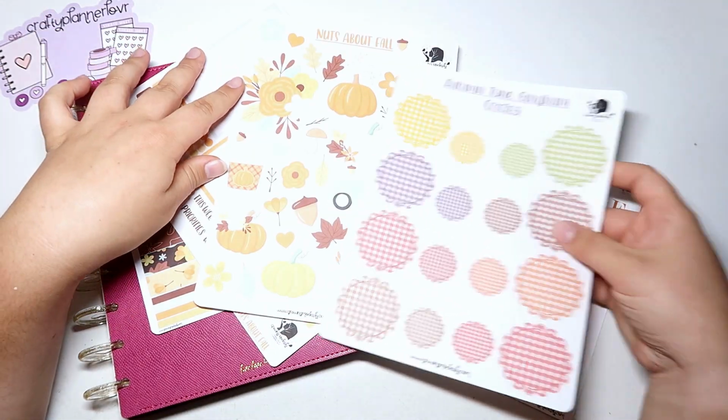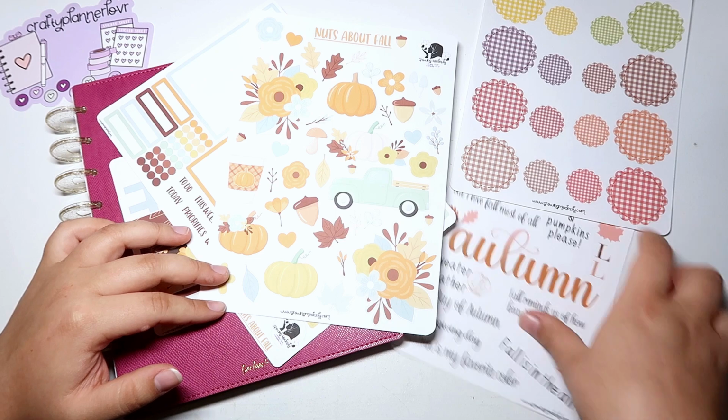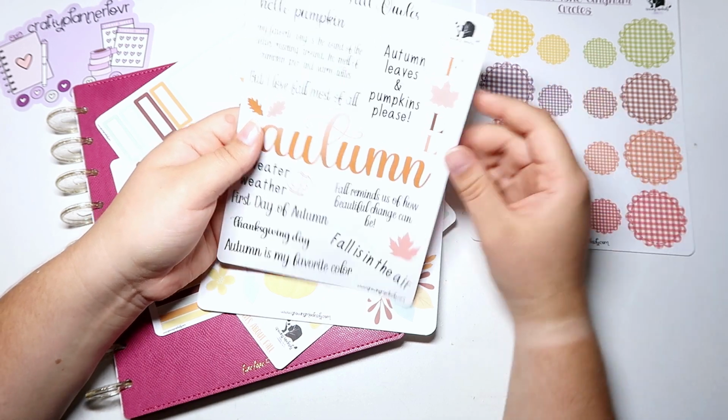And then I thought that the Autumn Tone Gingham Circles, which is from her current 2023 release, these colors worked really well, especially the yellow and green. I thought those colors would be nice to add a little bit of color. And then, of course, I have to add quotes because why not? And this is also part of her 2023 release.